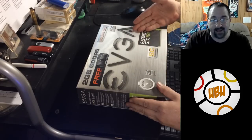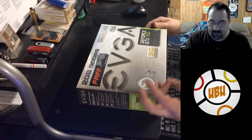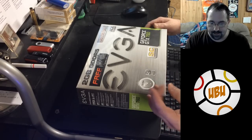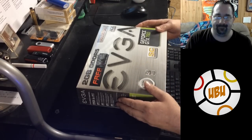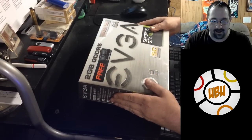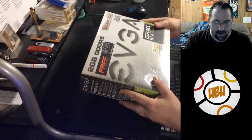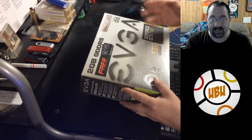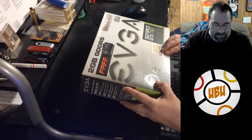And also there's different brands of the 760. This is the EVGA. There's a Gigabyte version. There's an ASUS version. I believe there was one more, but I'm not exactly positive. But that's neither here nor there. I wanted to do the unboxing of mine, and as you can see, it's the 2 gigabyte GDDR5 version, because they do sell a 4 gigabyte one, and it's super clocked, which is really cool.